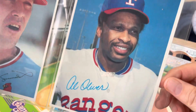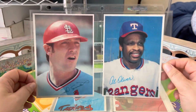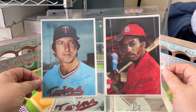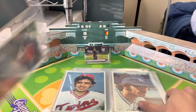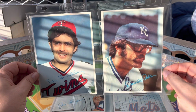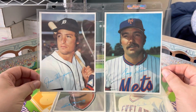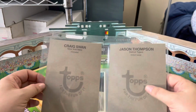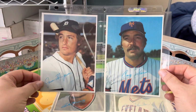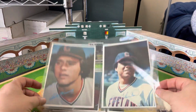Take a look at this. Take a look at the bling. Nice. No idea what that's all about, but that's kind of cool. Jerry Koosman and Gary Templeton. Roy Smalley and Darrell Porter. Jason Thompson and Craig Swan. I have no idea who Jason Thompson is, first baseman for the Tigers. No clue. Craig Swan, I remember, the mediocre pitcher for a long time.